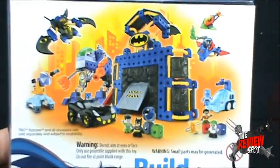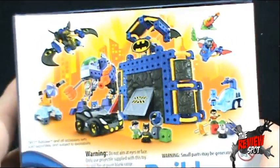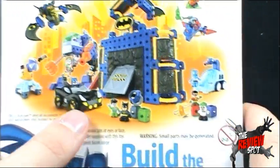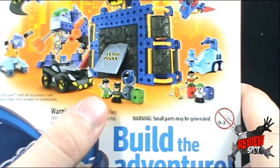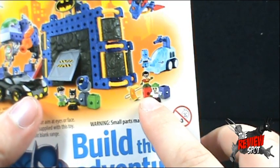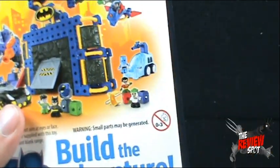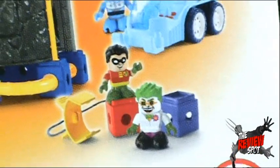If I was a preschooler, and I really don't even have to be because I got to say these are still pretty cool. We've got ourselves Batman with a little Batmobile. I don't know if you can see it, but we've got a little Batman, looks like a gray and black outfit Batman with a Riddler. We've got Robin with a... Let's zoom in even further. With a mad scientist Joker.